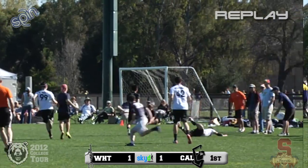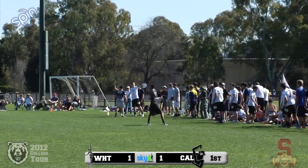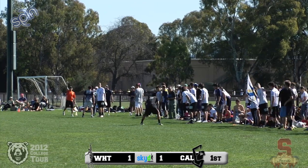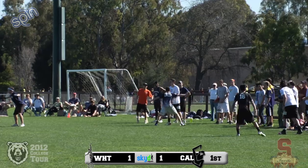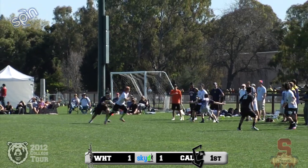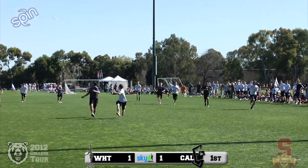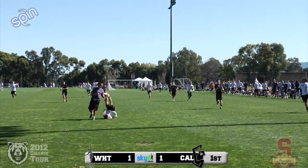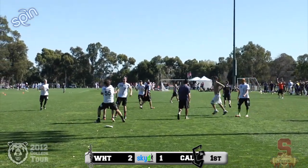Let's get the first look at Whitman's defensive offense. With a lot of these offensive mainstays, it looks like their offensive line almost. We have Ben McGinn with the disc. Norton has his dump. Jacob Jennings going deep. He's got steps. Jennings goes up. Sky's big. 2-1 break. And a fantastic grab by Jacob Jennings.